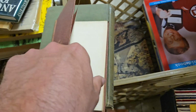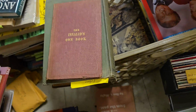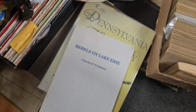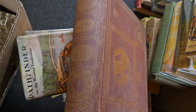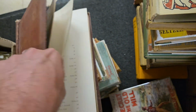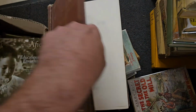The Invalid's Own Book. This is second edition. I believe there's a first in there. There's a lot of etiquette books. This is a cool one here: Sport with Gun and Rod. I've had this in the past. The front hinge is cracked, but I'll take you to the title page. It has beautiful, beautiful illustrations throughout.